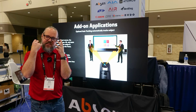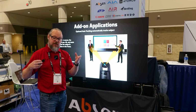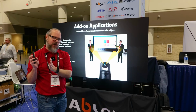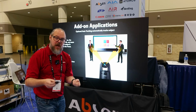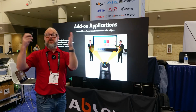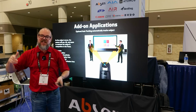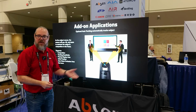The add-on application that I talked about, auto tracking, it just works. It works with the face detection. It will follow a subject through the frame. You have a lot of customization when it comes to that, where you want the subject in the frame as far as composition, areas of exclusion, priority areas. If it would be tracking me right now, I would put the silhouette on the right side of the screen, so it would keep me there with plenty of room for my presentation.